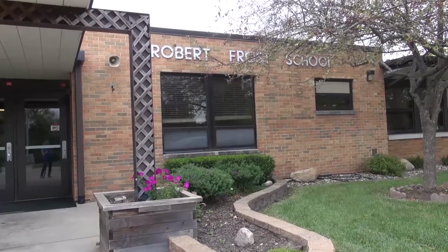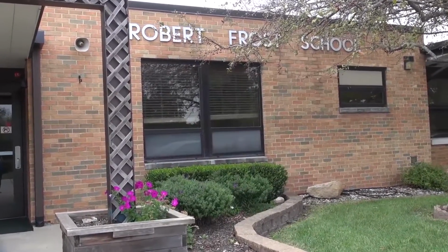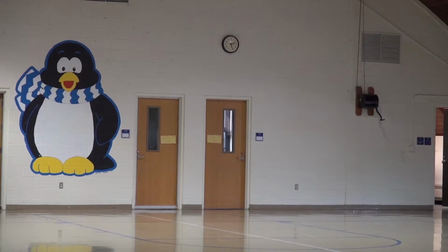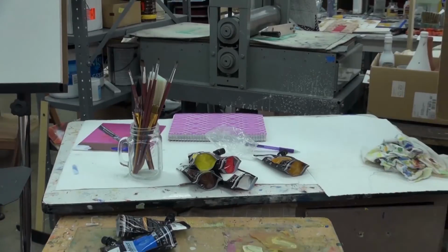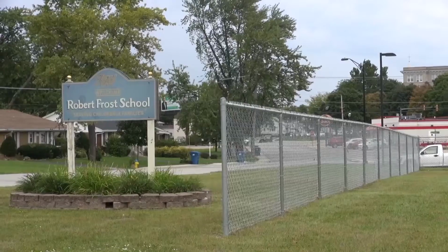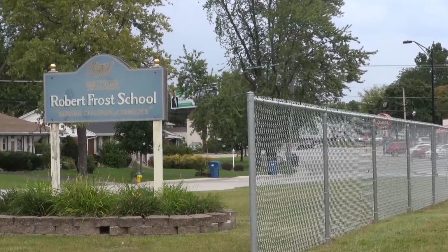There are some quirks to the former Robert Frost Elementary School, notably the small restrooms made for small humans, but it isn't children who will grace the halls of Robert Frost this year. Art students will begin attending classes at the former elementary school purchased by Olivet at 160 West River Street in Bourbonnais. We're always looking for space, because we're kind of bursting at the seams a little bit.